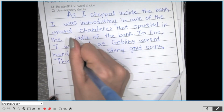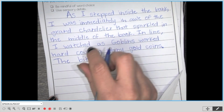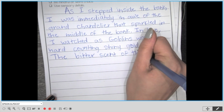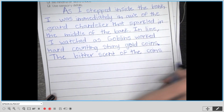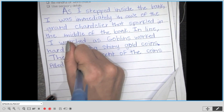The bitter scent. Bitter is like the opposite of sweet. The bitter scent of the coins filled the room.